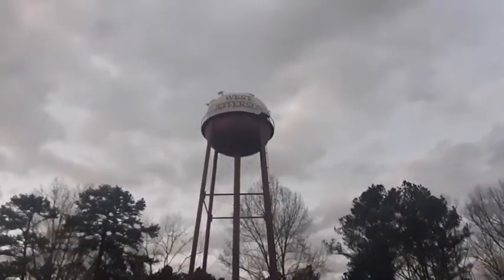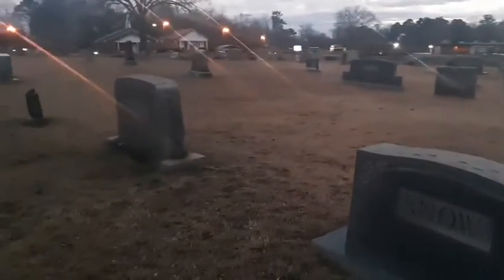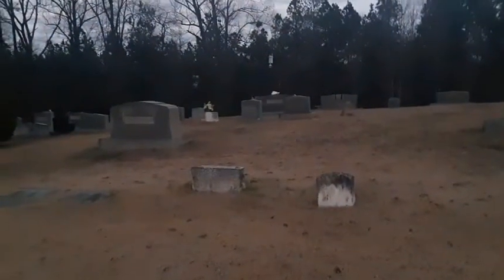We are starting towards the back, which is where the water tower stands above it here at West Jefferson Cemetery. I do apologize if the camera blurs. It is a little bit darker than usual for me to do one of these videos, but we were here and we found about how old some of these stones are in this rather large cemetery located here in Quinton, Alabama.